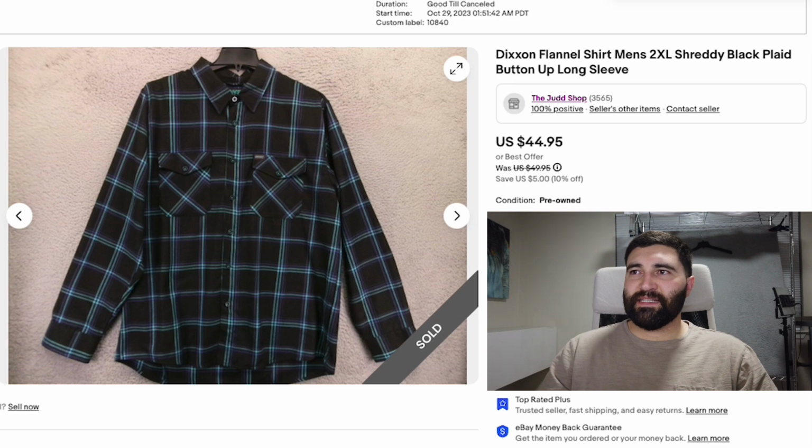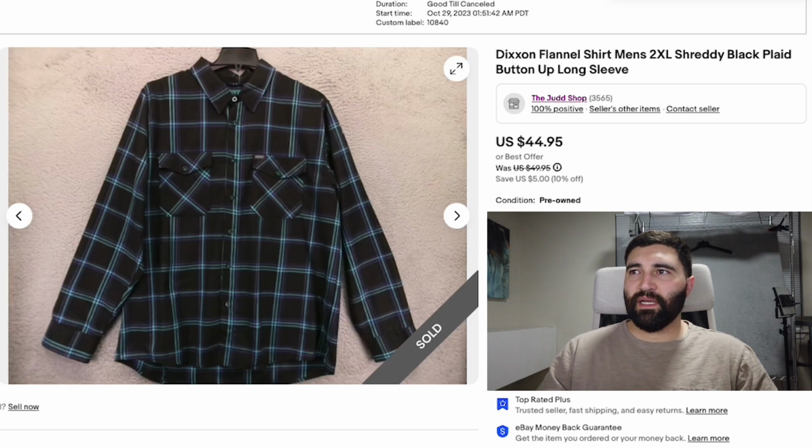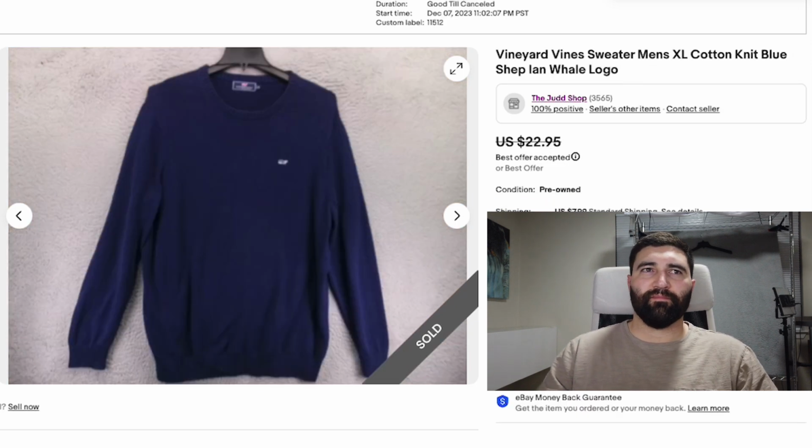So number 3 was this Dixon flannel in the men's 2XL. This one was called the Shreddy. I'll go ahead and show you guys the tag. This one is a pretty good one. I didn't get top dollar anywhere near it for this one, but it sold in 45 days for a best offer of $34 plus shipping. I think there might be a couple different versions of the Shreddy, but I think all of them sell pretty well. The earlier ones probably sell for the most though.